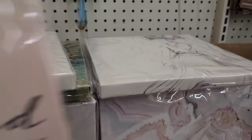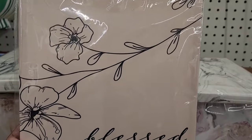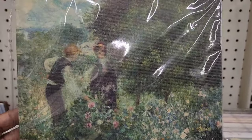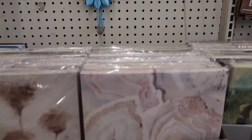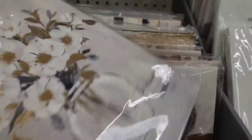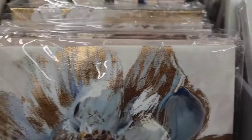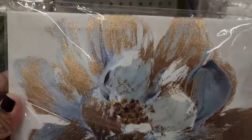Then this one here is Blessed Beyond Measure. That's really, really pretty as well. This one here with the two kids that I didn't see before, but that's really, really gorgeous. And then they got those over there that I showed. Beautiful canvases. So they got this one here. That's really pretty as well. And they also got this one here as well.